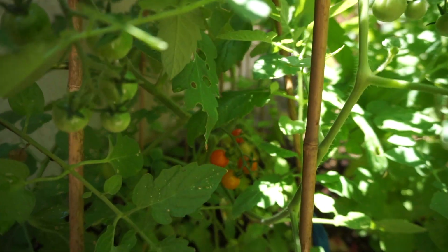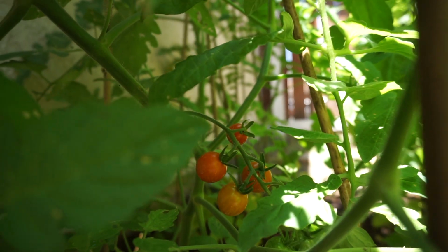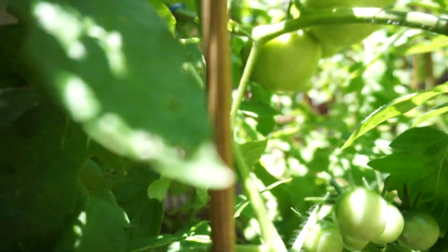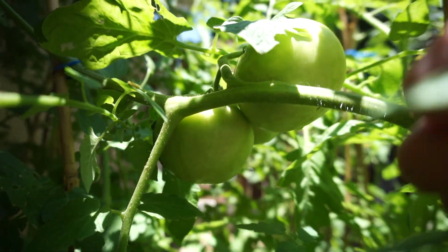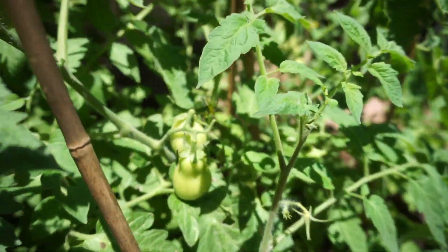We need to find out what's going on with our vegetables. Oh, we got the cherry tomatoes going on here. They're getting orange and red. Some are becoming like yellow. That means it's getting ripe, getting better. Look at this jumbo tomatoes that I have here. Look at those. They're big compared to my cherries. And I got some Roma going on too.